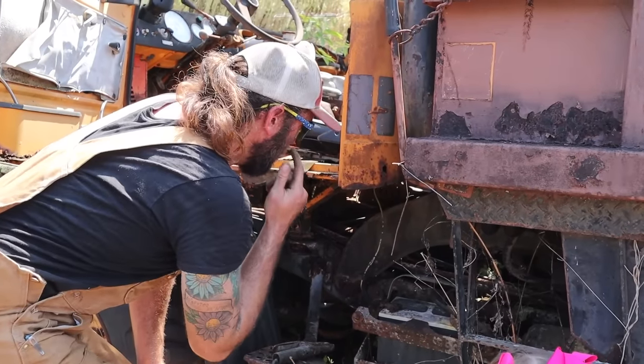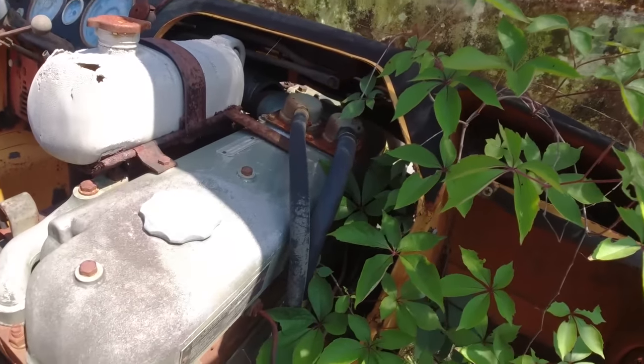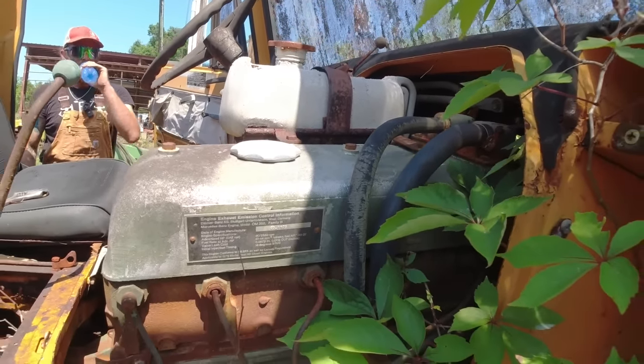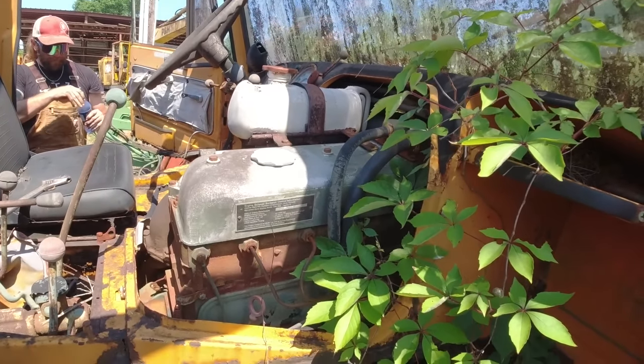What you doing over there? Getting the batteries hooked up? Looking at them. I'm going to need some stuff, too. Yeah. I was looking at the data plate on the side of this. It was built in May of 75. So it is almost 50 years old. 48 years old, this motor.